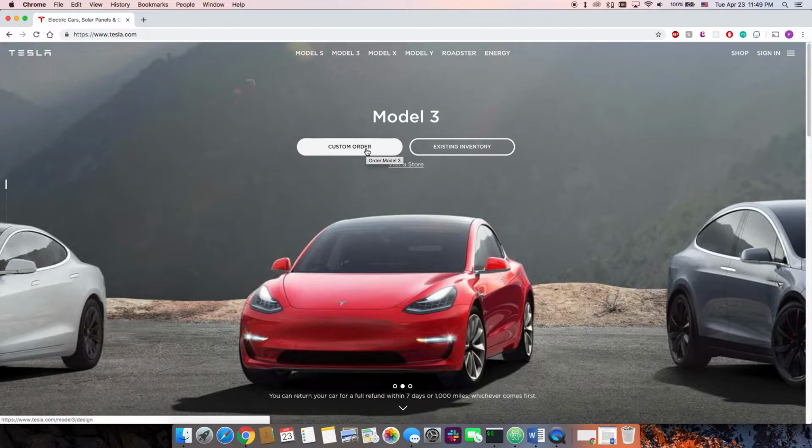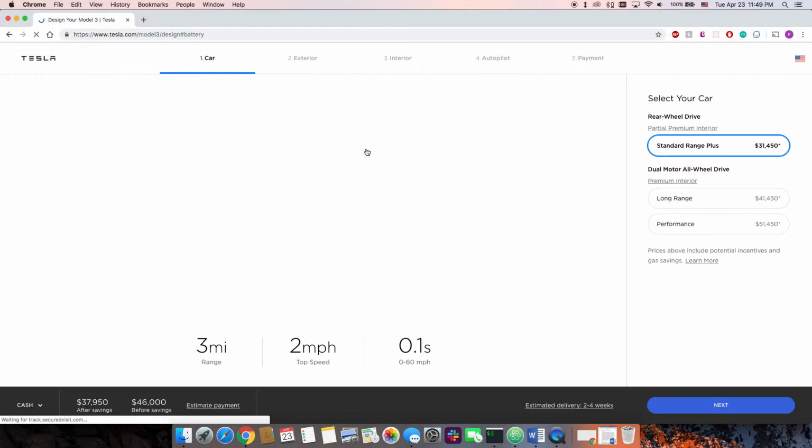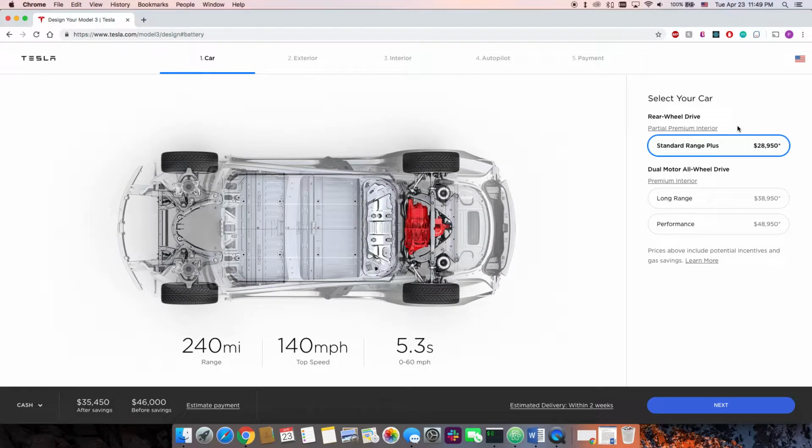So first thing we need to do is custom order on their website, and you need to decide what type of battery size you want, right? They do have standard range and also long range rear wheel drive, although you have to call in to ask them about this, and the pricing is a little bit different. I know for standard range it's $35,000 and no autopilot is included, whereas for these options here, autopilot is included.